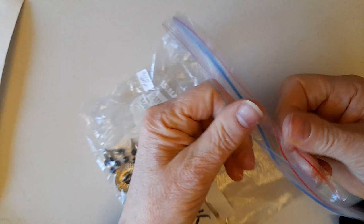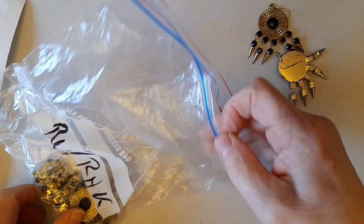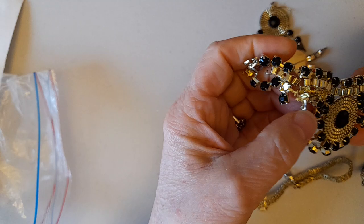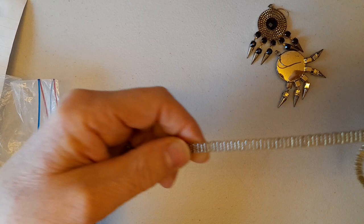375, I'm asking 20 pence for this. There are matching earrings here which are complete, if you like those. And there's also this necklace, but it has been chopped into here, but the chain is here, so the chain is complete. I'm not quite sure how you would reattach that, but somebody might like this. So anyway, it's just 20 pence for this one.